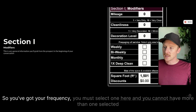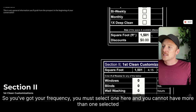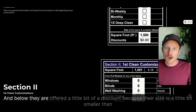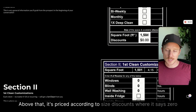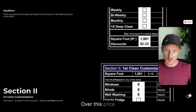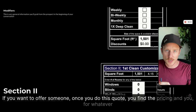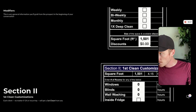So you've got your frequency. You must select one here, and you cannot have more than one selected. Discounts: at $1,500 and below, they are offered a little bit of a discount because their size is a little bit smaller than average. Above that, it's priced according to size. Where the discount says 0, you can enter whatever number you want to have ultimate flexibility over this price. If you do this quote, find the pricing, and for whatever reason want to offer a $20 discount, this is where you add it.